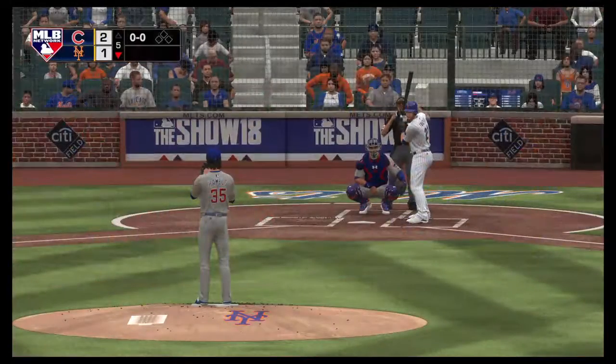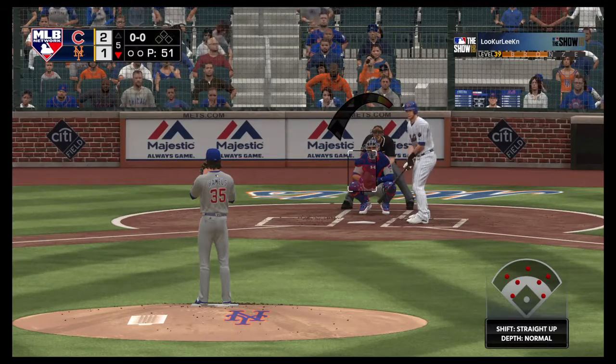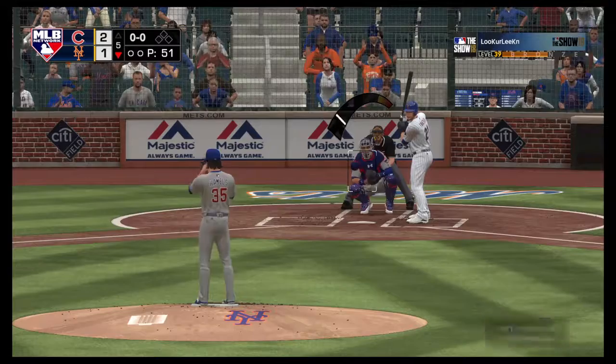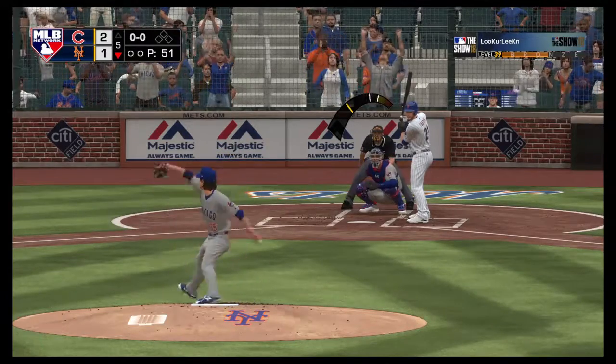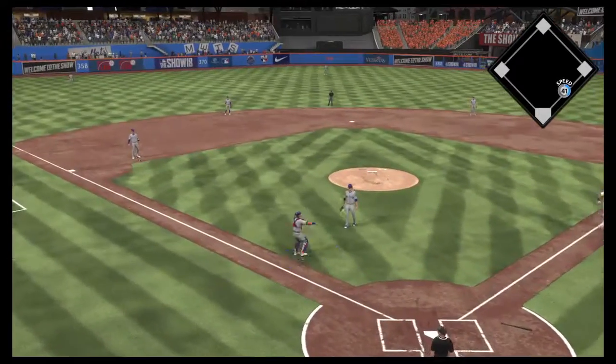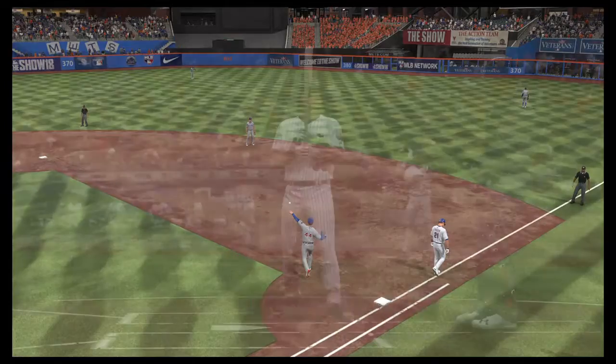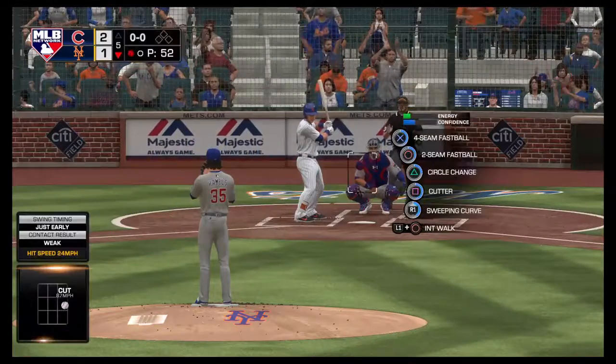Here's Todd Frazier now. That last at-bat when he went deep, he turned around a pretty good fastball. So I'm kind of thinking this guy's a good fastball hitter. So I might want to move that ball up and down and in and out and try not to throw it right down the middle of the plate. And the spin throw gets him at first. A fine play there for the first out.